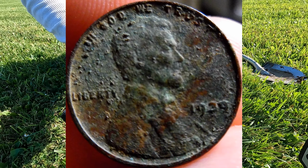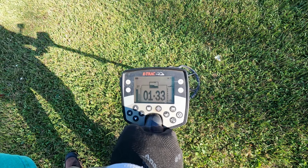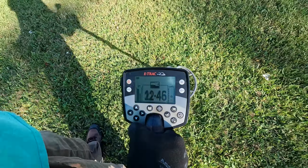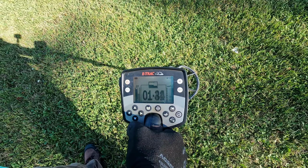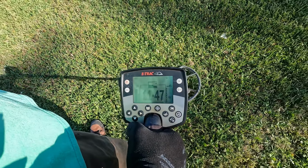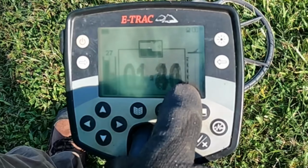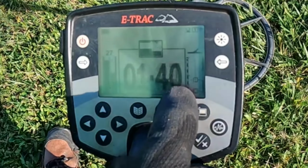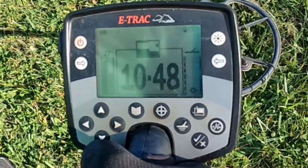Another weedy in a weedy hot spot. I think that's number 5. Nice signal here. Could be a silver quarter. It's deep enough, but it ain't all that deep. I'd say it's past 6 inches.